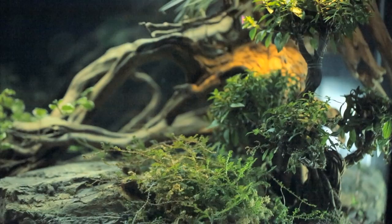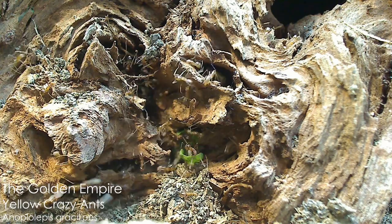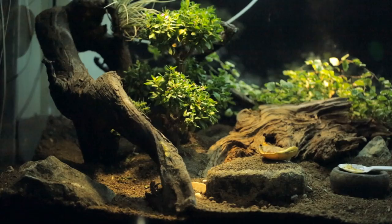First to be fed is our Golden Empire, our yellow crazy ants. It's been about 2 weeks since they've moved into this massive terrarium we call Hacienda del Dorado. It was a way to help them get rid of their body mites.